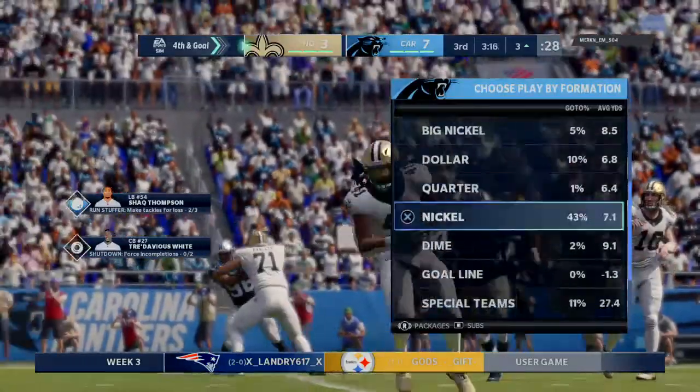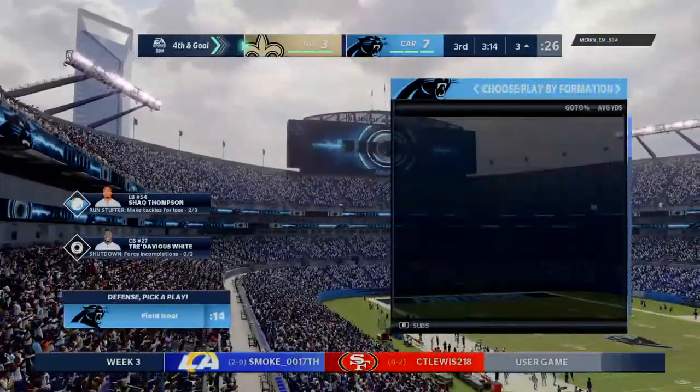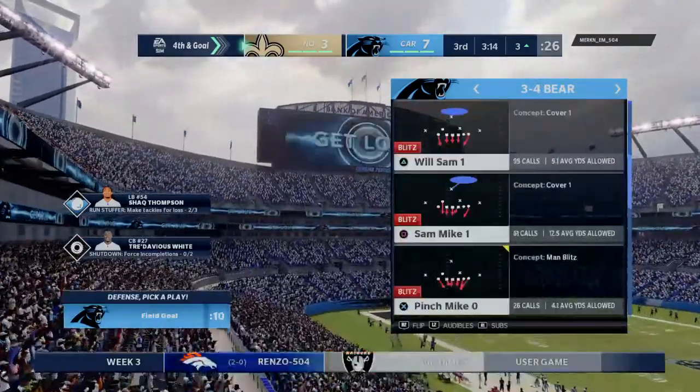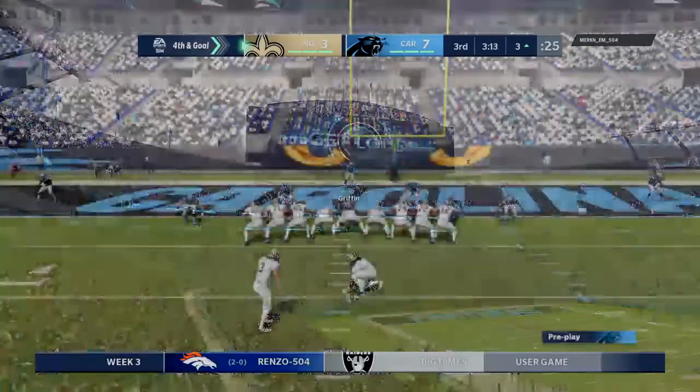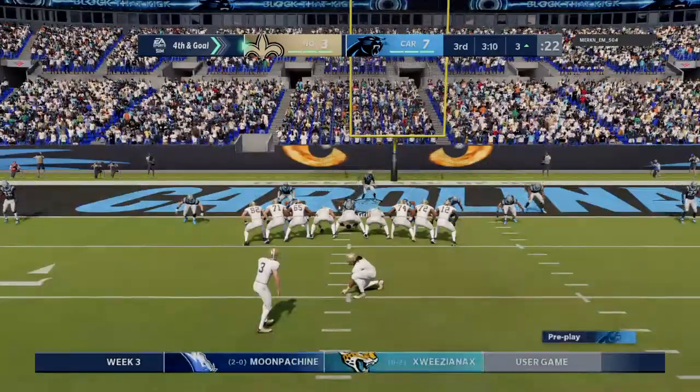You like the call? I do. I think it's a high percentage play because you get the completion, and what you're counting on is your back to use his legs and his elusiveness to make people miss and pick up the 1st down. In this case, it didn't happen. Field goal, a 20-yard attempt.